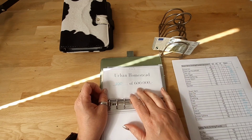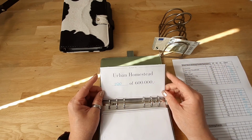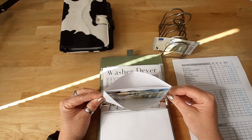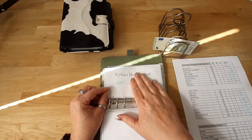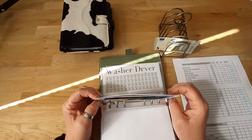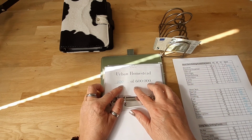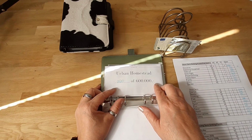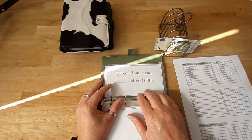At this rate, I will never come to 600,000 euros. I know. This is just something I started. If you don't save for it, it will never get there. So this is my way of the law of attraction. This is the goal. This is what I want. And from the date I started this envelope, I could have bought a small homestead with a small house on it and a barn and an acre of land. I could have bought it here in my region.